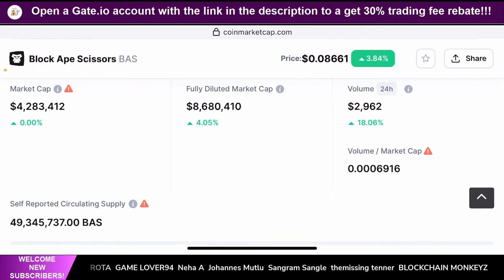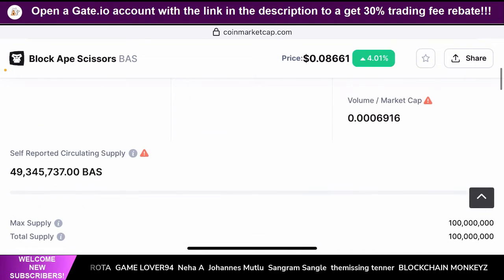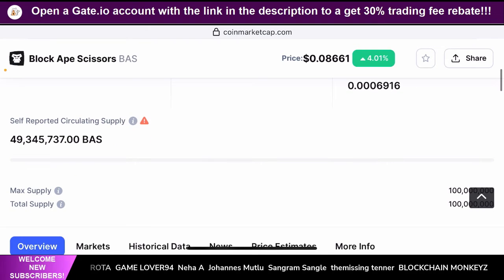Again, this number should be taken with a grain of salt because it's a self-reported circulating supply with a warning sign, right? So let's say this token has maybe 47 million tokens in circulating supply. Even that is close to 50% of the max supply. So clearly, this project is doing really well when it comes to tokenomics. There are fewer factors that will contribute to the price slumping of this token, because up to 50% of the tokens are already in circulation, right?